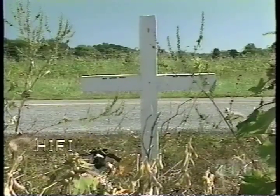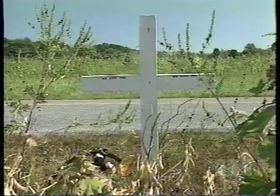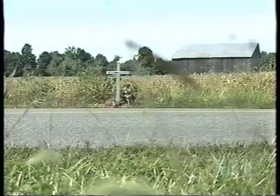Poor road design and inexperience led to the death of a young man on this country road in Maryland. The clues left on the roadside enable an experienced investigator to put together the last few seconds of the driver's life.